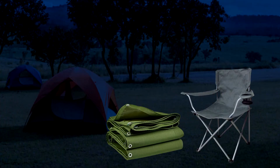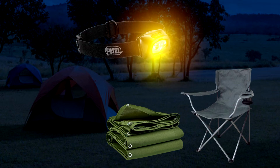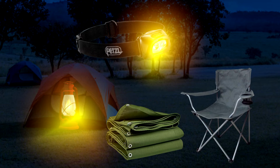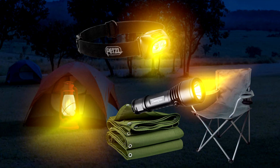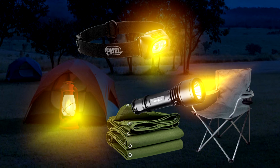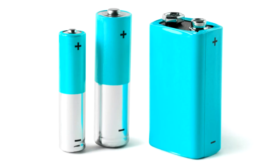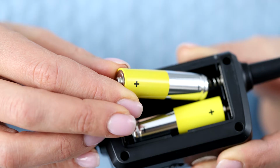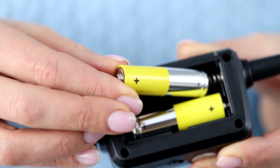Lighting is very important and you'll need 3 types of light. A head torch for cooking and working in the dark, a lantern-style torch for hanging in the tent, and a hand torch with a longer range light. There are plenty of torches on the market to choose from, but one thing to bear in mind is to make sure all your torches use the same batteries. This means you'll only need to carry one type of spare battery, and you'll also be able to interchange batteries between torches.